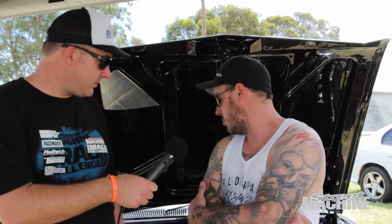Brendan Cherry and his twin turbo big block HK Monaro. How's your day panning out? Yeah, not too bad so far. We found a few gremlins, which the boys are working on now, trying to get it fixed, and hopefully go out and make another pass if we can.